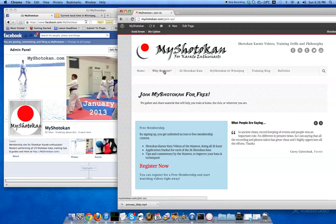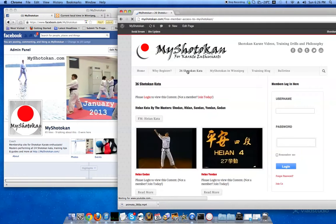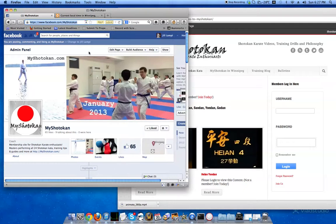Why Register used to just be Register, now it's Why Register. I corrected this because I found out that there's actually 26 kata, not 24. So I fixed that up, and I went around to some places. It's possible that I have reference to 24 Shotokan kata, so if you find a page that has a reference to 24 and not 26, give me the URL and send me a message through the page here.